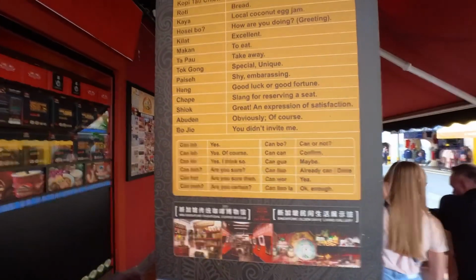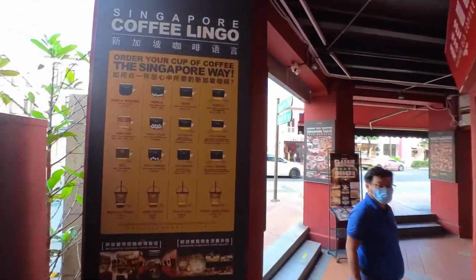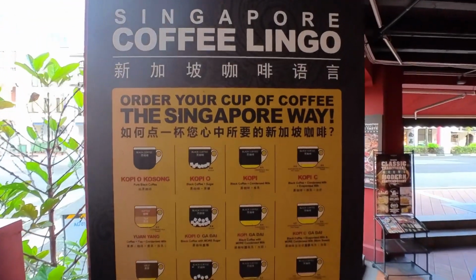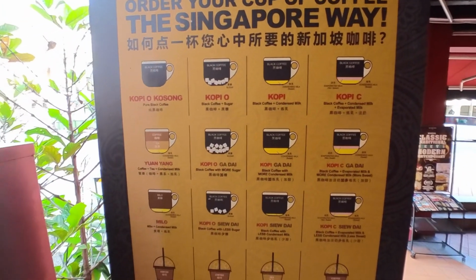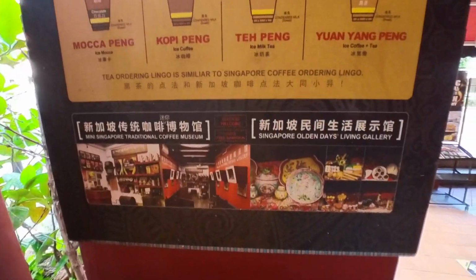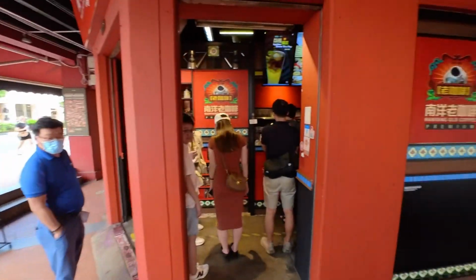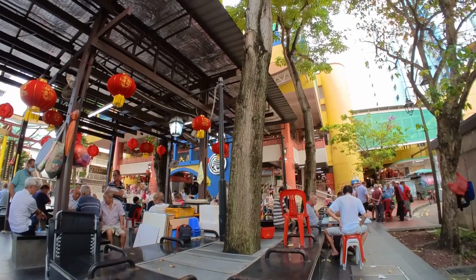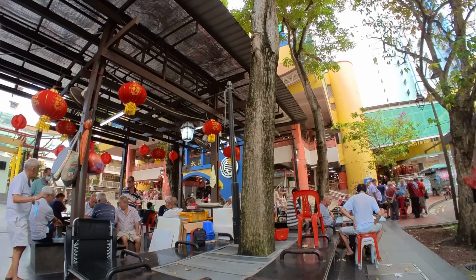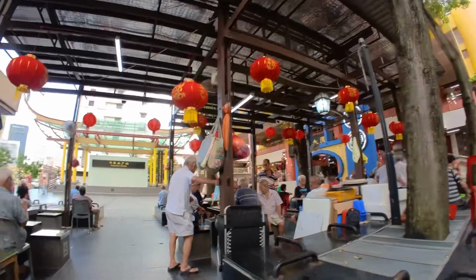Just in case you want to learn how to speak Singlish and how to order your basic drinks. This is one of our famous coffee shop areas in Chinatown. So at this part of our Chinatown complex is where the elderly will gather to socialize, and they often do that through playing a game of chess, which is pretty traditional in Singapore.